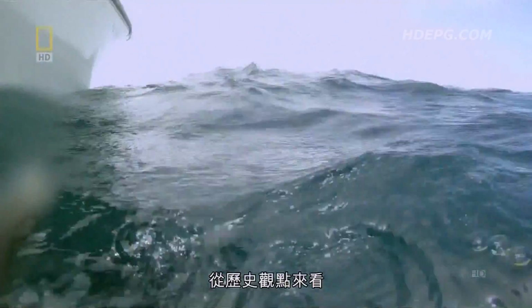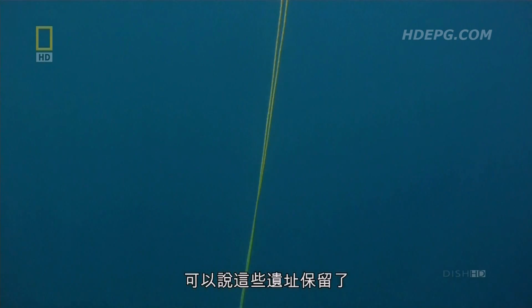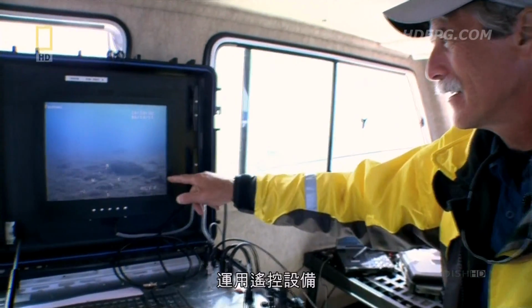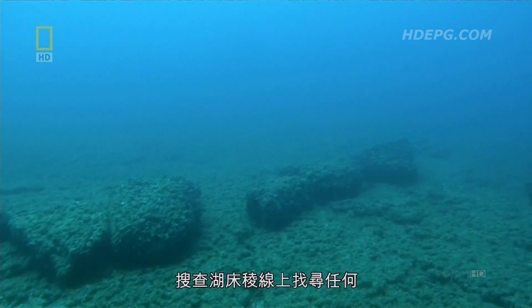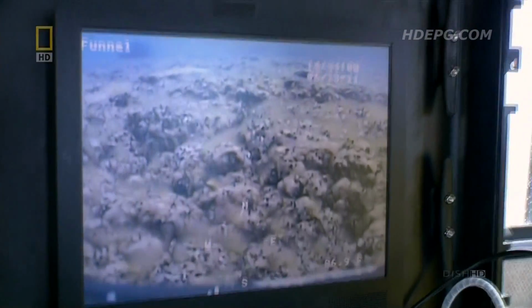From a historical point of view, it's important not just because of the sites themselves, but because they present an opportunity that we'd never have on land, in the sense that the sites are pretty much left just the way the hunters left them. It's like a Pompeii underwater, really. Using an ROV, a remotely operated vehicle, John O'Shea and his University of Michigan team have searched the lake bed for anything that might suggest the presence of humans on the ridge.